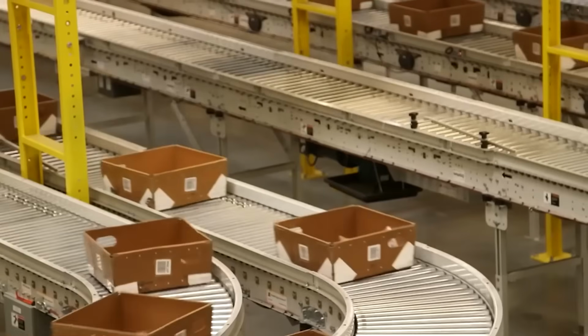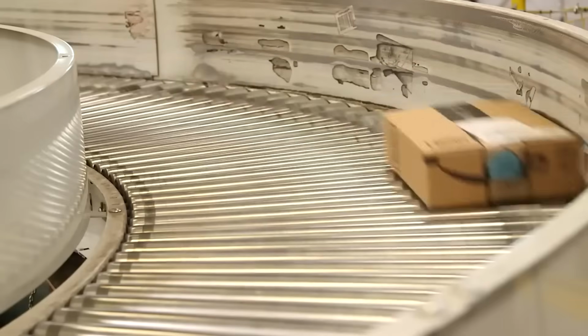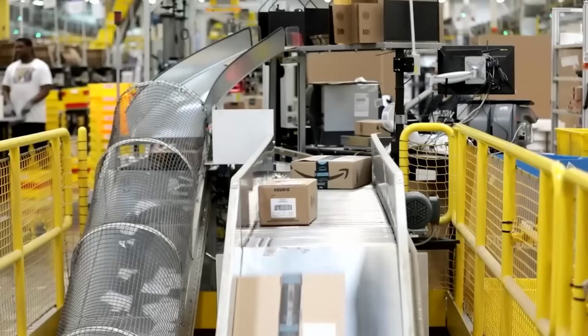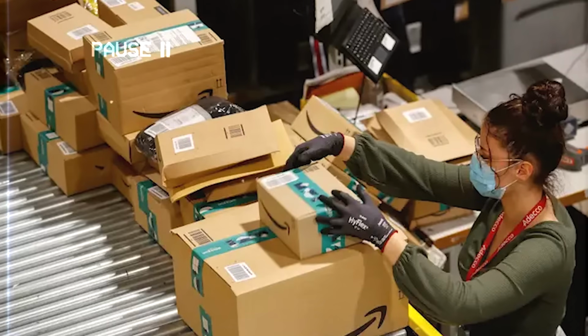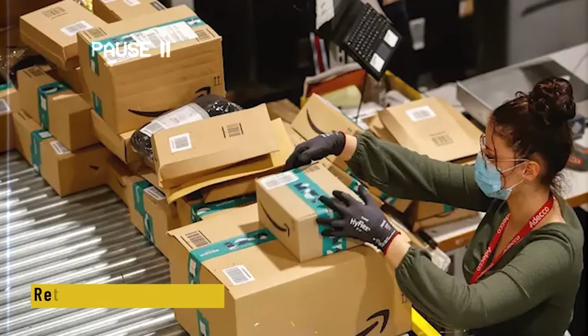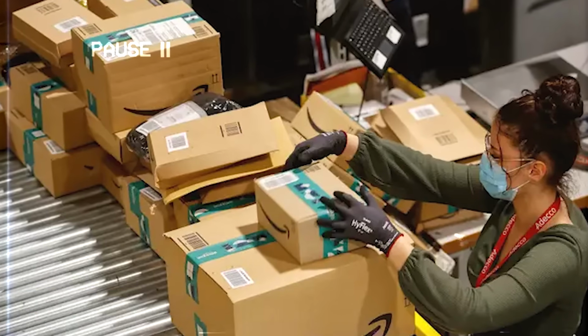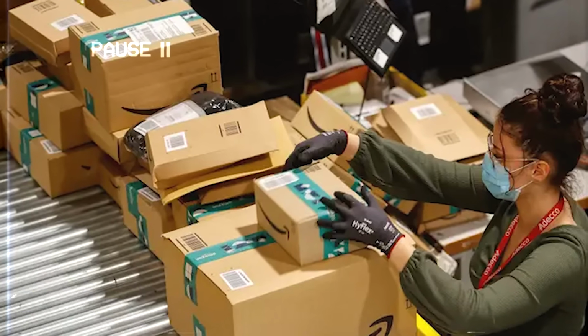At the station, packages are grouped based on what needs to happen next. If it's a minor delay, like a wrong gate code or a missed recipient, it might go out again the same day. If it's a cancellation or refusal, it's rerouted to a returns processing hub, where it's either inspected, restocked, or sent back to the original vendor.